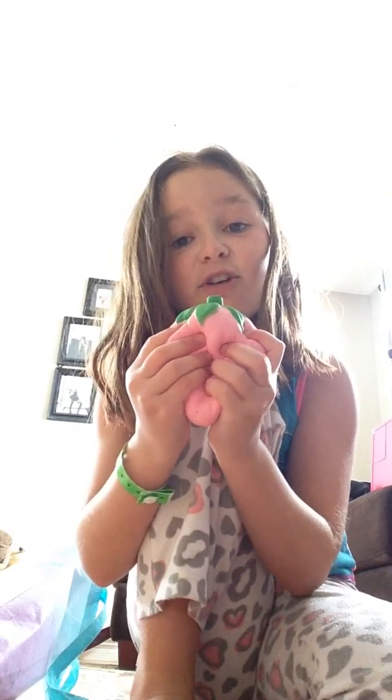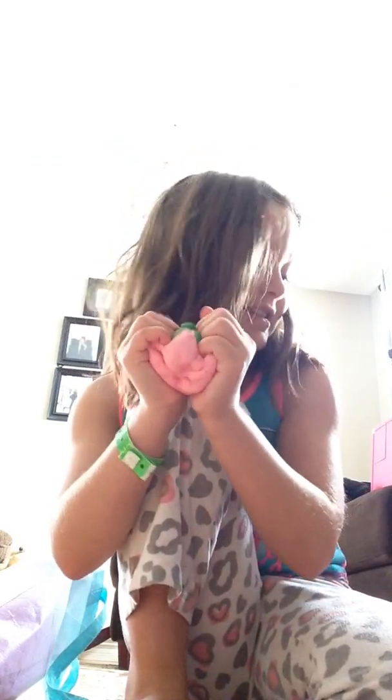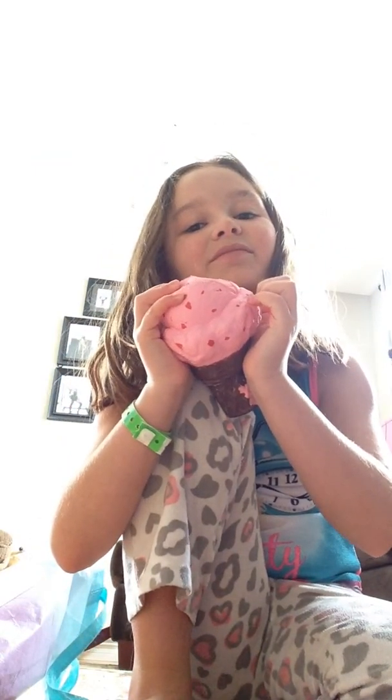One iBloom Pink Peach. Well, I do have this iBloom pink strawberry, but I love it too much. I'll give her this very tough ice cream cone. And it has a little hole right there. And there's lots of defects. So I'm gonna give her this. And then she wants 12 ounces of Peter Pan fluffy slime.